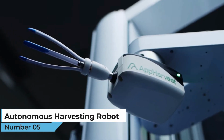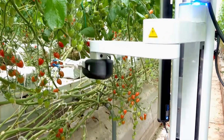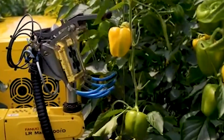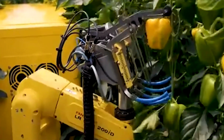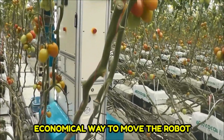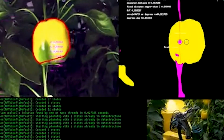Number 5. Autonomous Harvesting Robot. At the booth of the Ministry of Agriculture, Forestry, and Fisheries, the autonomous harvesting robot was showcased at the exhibition. This simple and cheap robot was designed to reduce the suffering farmers go through from a shortage of workers. There has been a shortage in labor for harvesting, and these robots are the solution. The most economical way to move the robot was to use stretched wires. The robot uses computer vision to find and pick ripe fruit.